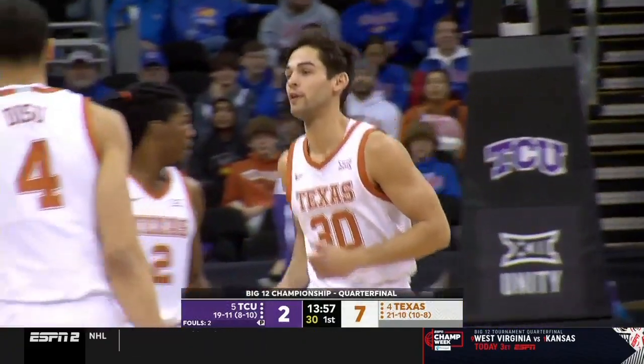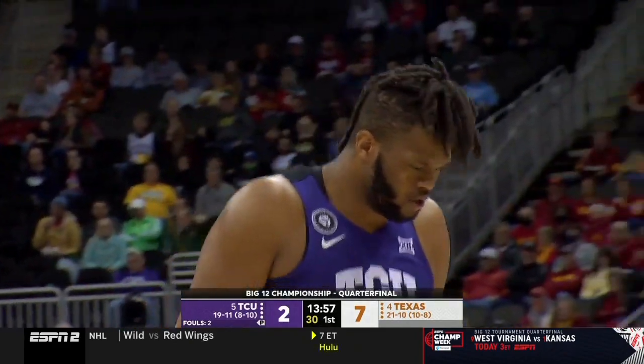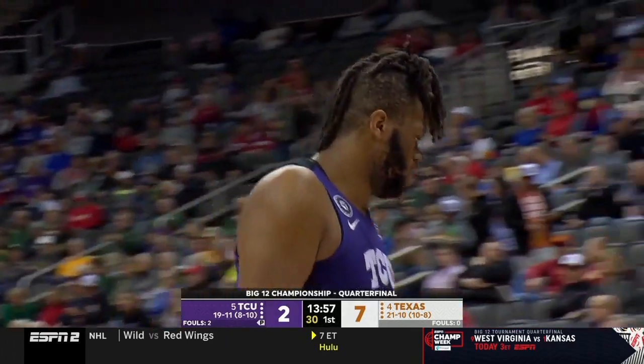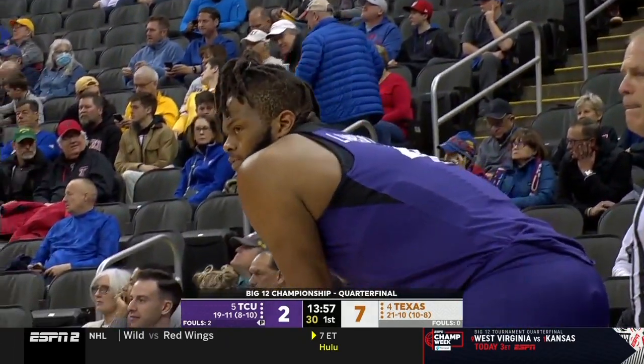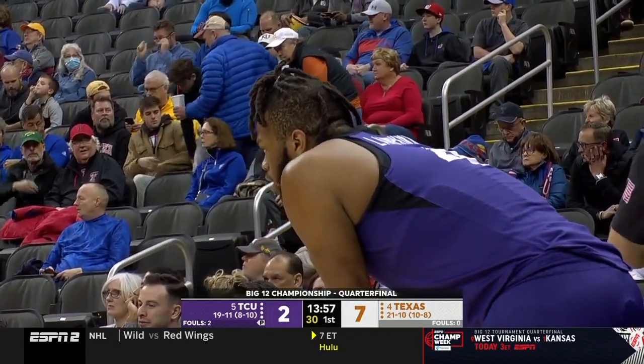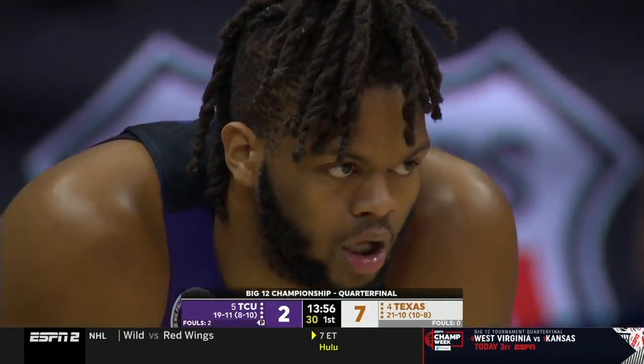I'll tell you what, Eddie Lampkin, he's a remarkable story. We've told the story throughout the year, what he weighed when he got into TCU. He is starting to really move his feet well. I mean, that was a perfect example. Cut off the baseline. He's going to be a terrific player. I'm telling you, the upside on Eddie Lampkin is really high.